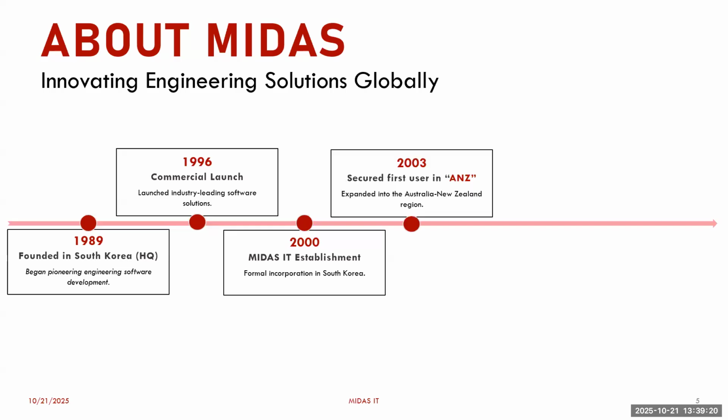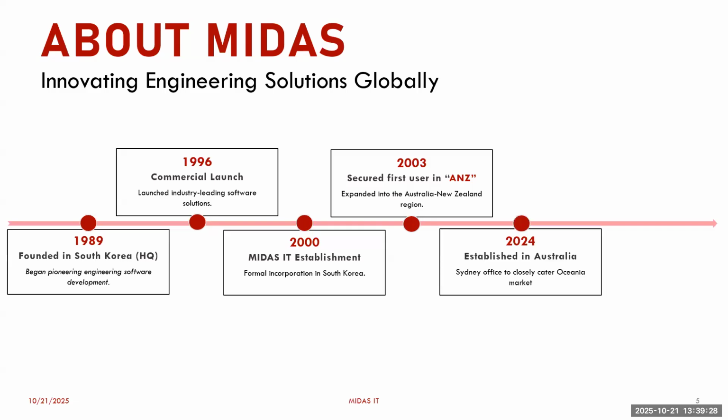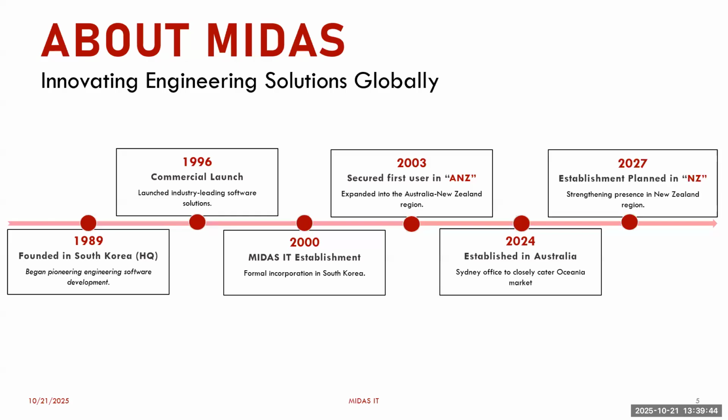The initial footstep in the ANZ region was in 2003, when we first secured our user here in ANZ. Just last year, in 2024, we formally established our Australian branch office in Sydney, from where we cater to the rest of the Oceania market. Looking ahead, we also plan to establish a dedicated presence in New Zealand by 2027 to further deepen our local engagement. At every step so far, our mission has always been to make engineering simpler, more accurate, and deliver value products to our users.